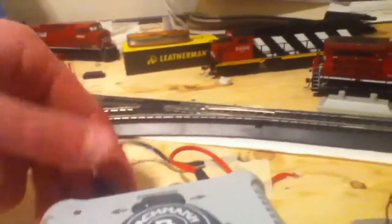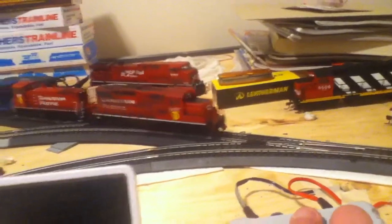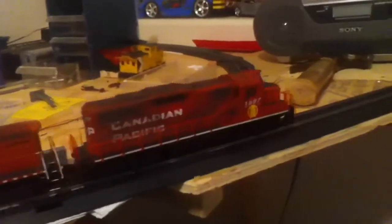So the grade, again, is pretty steep, but my engines can get up there. I'm actually going to show you right now what that looks like. So we're going to let the engines go, and I'm going to show you. So this is the Bachmann power pack. So we're going at about 30, and the GP9 usually has no problem getting up this hill with a few cars. The afternoon switcher, on the other hand, has lots of trouble getting up, even just by itself. So as you can see, it's quite a bit of a grade right here, but other than that, works out great.